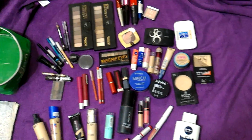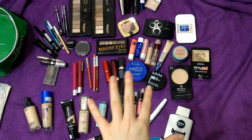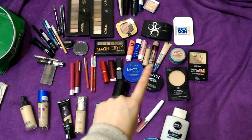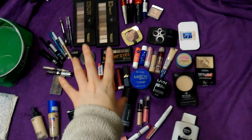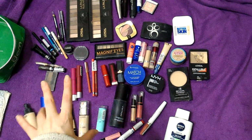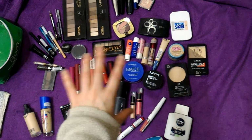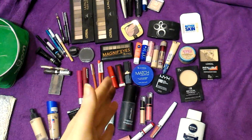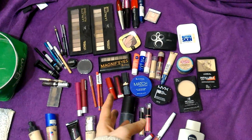So I don't know if you want me to talk about how to make a collection like this so you can have some variation, but at the same time not waste money unnecessarily. You don't need to have 300 eyeshadow palettes. You don't need to have 300 blushes, 300 powders, foundations, lipsticks, because they will expire and you will throw them away, and that means you threw away money that you spent on stuff.